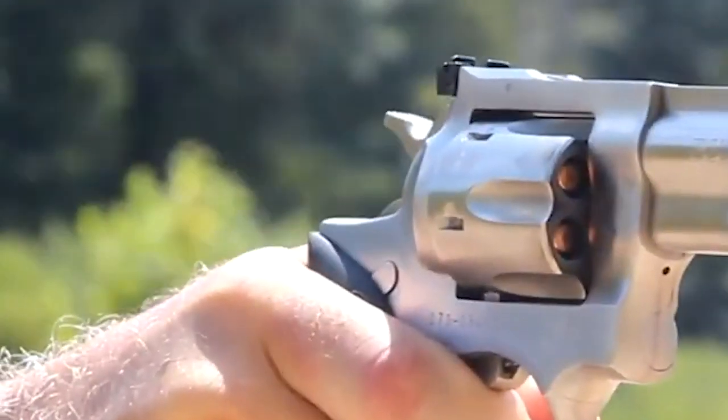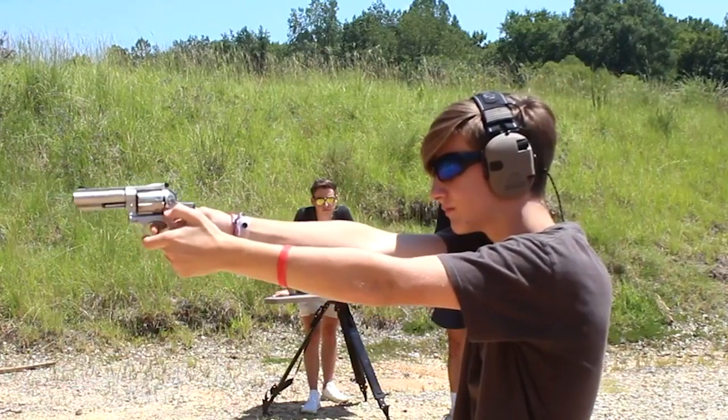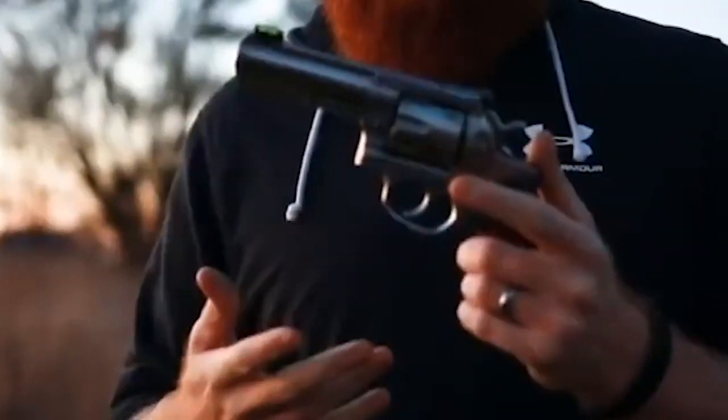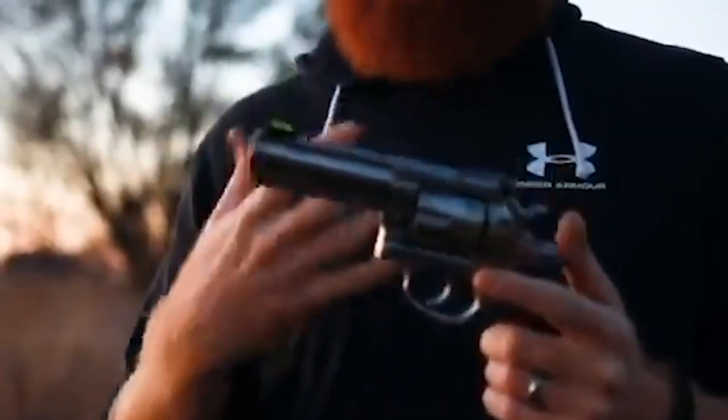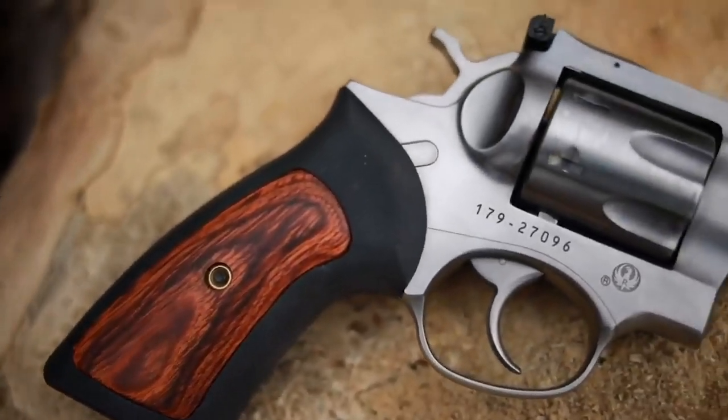Ruger's patented transfer bar mechanism prevents accidental discharge, making it the ideal firearm for those who have small children in their home. The black Hogue monogrip significantly reduces recoil, which is a very attractive feature for people who aren't used to the harsh blowback of many firearms.